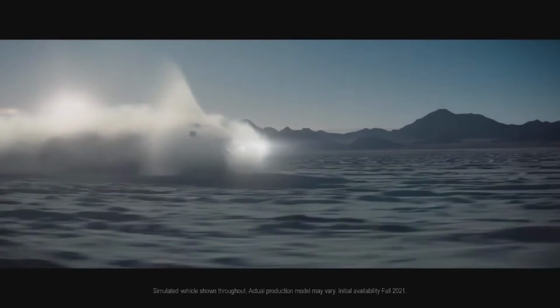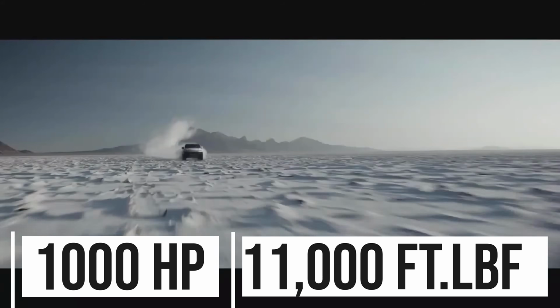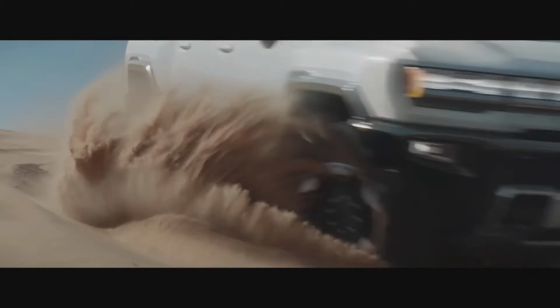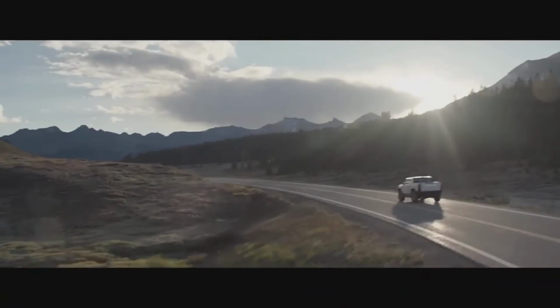Sailing under the GMC flag, the all-new Hummer EV features an impressive 1,000 horsepower and up to 11,500 pound-feet of torque. Yes, that's 11,000. As if this wasn't enough for you, the Hummer brings to the table zero emissions, zero limits, and a whole lot of awesome features, which we'll dive into in just a second here. First though, let's talk about performance.